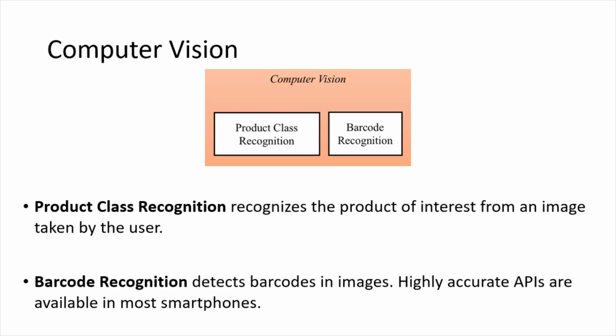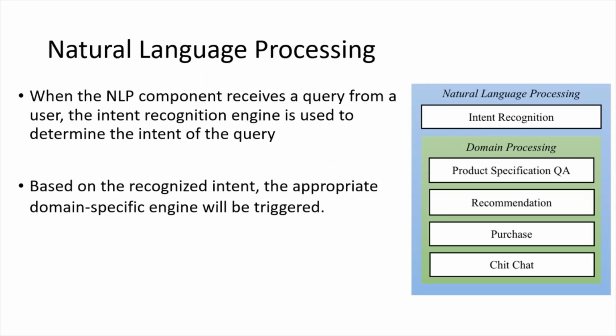So when the product class recognition model is uncertain, the user can then just simply scan the barcode of the product of interest, and then the assistant will be able to automatically determine what the product is. So now I will talk more about the natural language processing component.